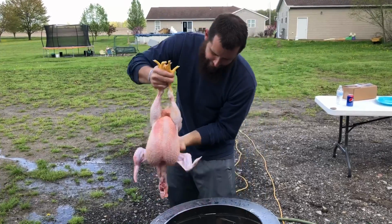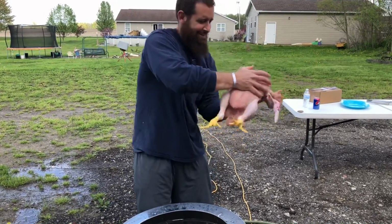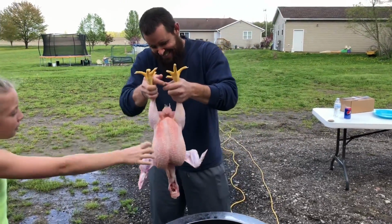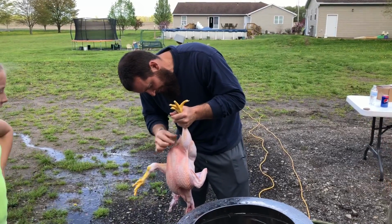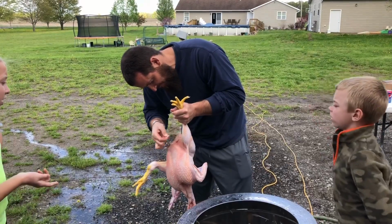Dad, you should have put a bucket down here because there's just a feather pile now. Oh, look at his big chest. Dad, I can see all the skin and all the meat just coming out on it. See, you just pick off the little leg feathers that didn't come off.